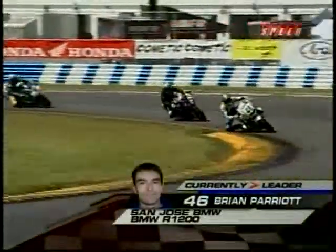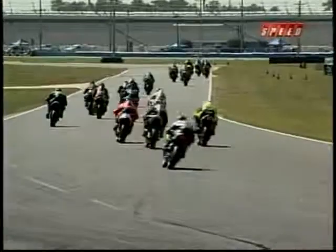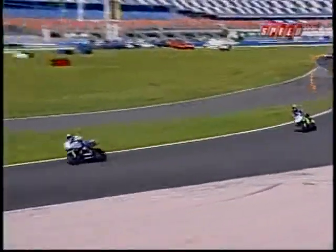And with that move, Brian Perriott successfully challenges for the lead, taking over the position as they go into the International Horseshoe. The number 46 San Jose BMW is out front on lap number 1. Making a strong move up from the 5th row is Matt Lynn on the number 33 Suzuki SV1000, another one of the favorite and faster bikes on the track. He comes screaming around the outside, up into 2nd position behind the BMW. So the number 33 Suzuki is behind the BMW.